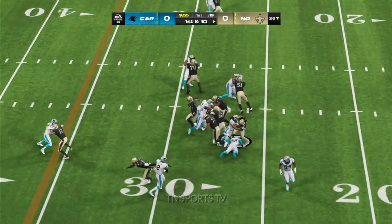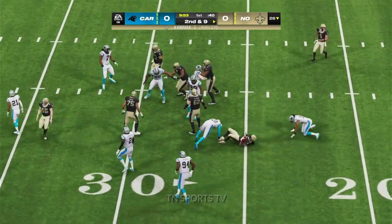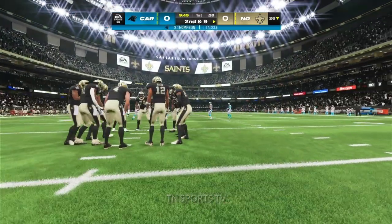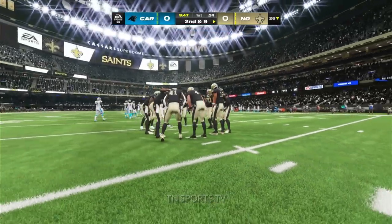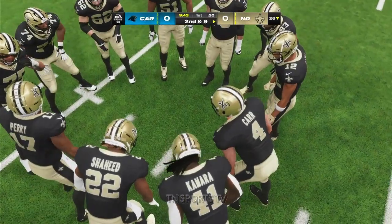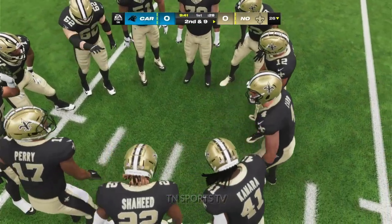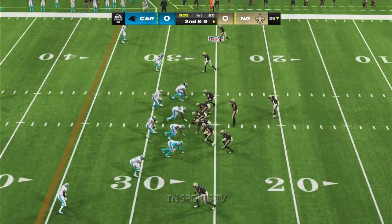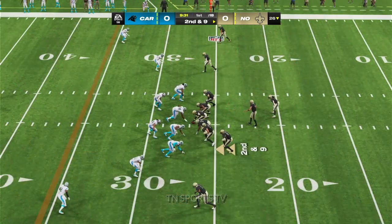The first carry now. This is Alvin Kamara, and not much to speak of. Call it a 1-yard gain up to the 26. That felt like a trap because it looked to me like the opposing front was on that play from the get-go. They had everyone crashing the ball carrier before he even made the wide, and they hold him to just a yard. Here's 2nd and 9 from the 26.